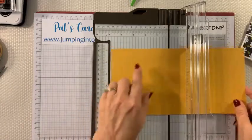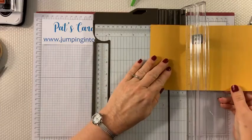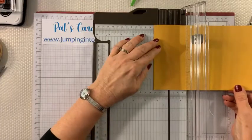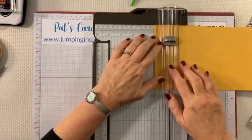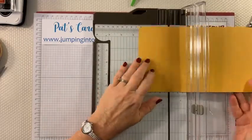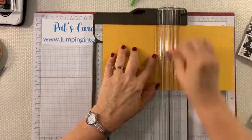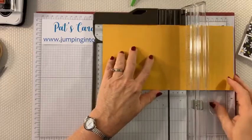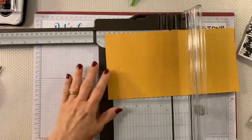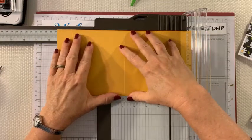So we are going to put this on here lengthwise. So this is the 11-inch side, and we're going to score it at 1 1/4. So we're just going to put that on the 1 1/4 inch. Close this up. Do a little scoring. Then we're going to move it over to 5 1/2. So this is 5.5, close it up, do a little scoring. And then the last one, I've got to open my arm out here. Move that out of the way. And this is going to be at 9 1/4. So I'm going to scoot it all the way over to 9 1/4.